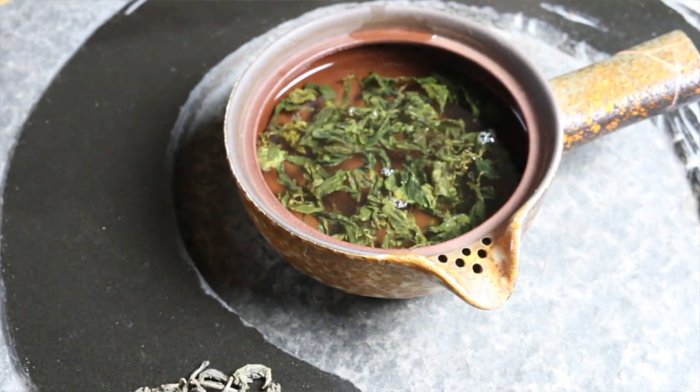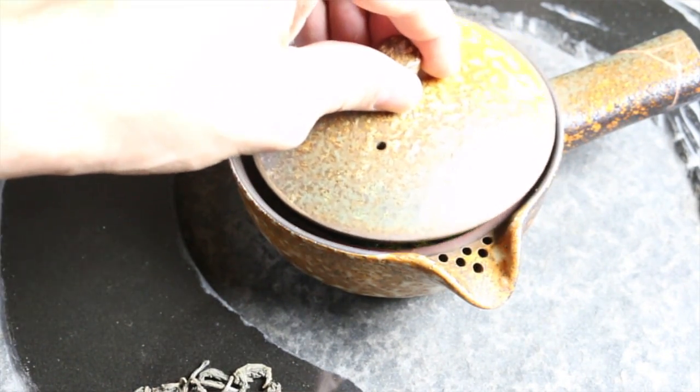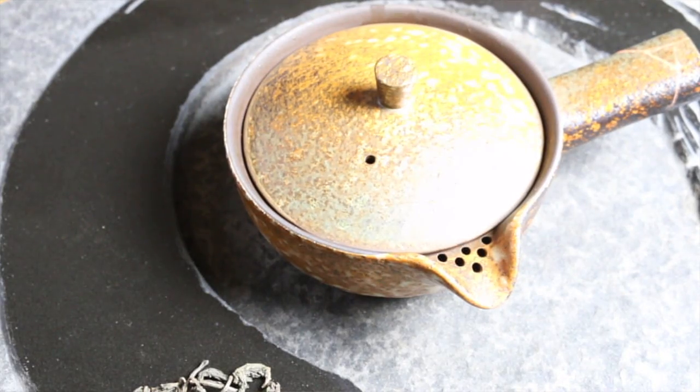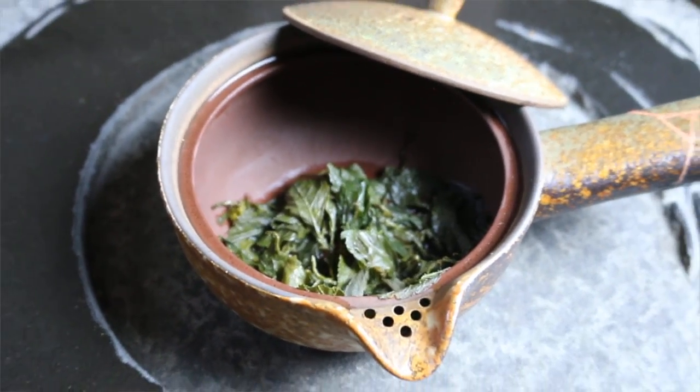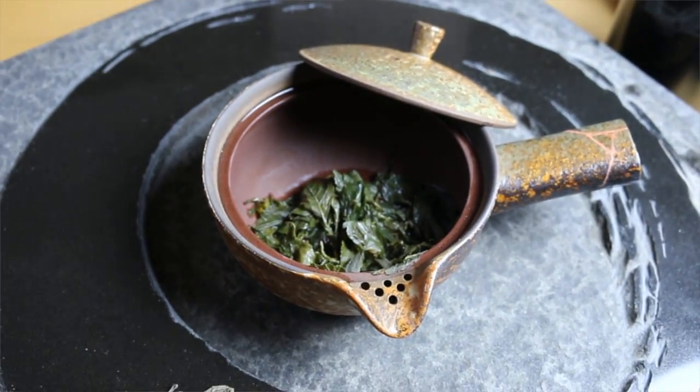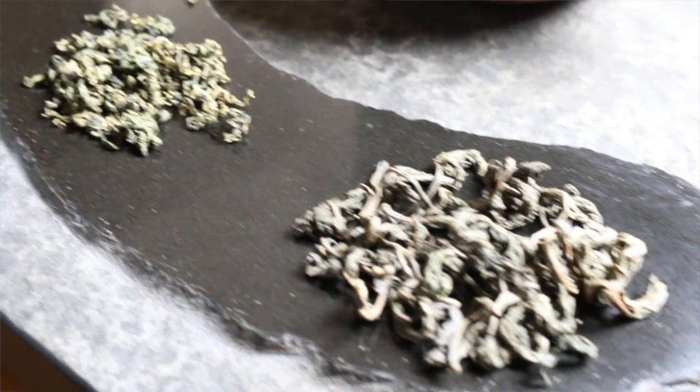Oftentimes I will use that as a base on a seaweed soup or any kind of soup broth base. So you can do the same steeping. You would just steep it a little bit longer. Instead, you might go 5 to 7 minutes on boiled water, and then you pour that into a soup stock, and then dice some scallions or onions or ginger or whatever, and just make a nice hearty soup broth out of it. So it's a food medicine too. It's not just tea that you have to use only when you're drinking tea, but you can use it from a culinary perspective as well.